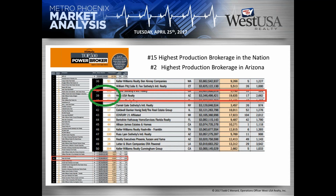The reason we're 39th, just real quick, is because our $3.3 billion put us at 39, because in some instances our average sale price is less than in other marketplaces. So that's why we don't have the volume, even though we have the production. It's very important to understand dollar sales are volume and unit sales are production. And you are number 15, the 15th highest production in the country, working with us at West USA.